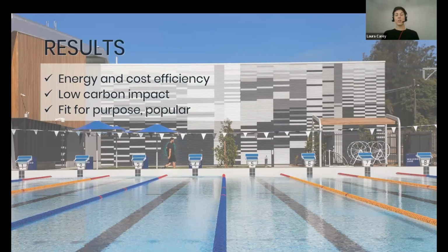The results, overall, it was a very successful project. We've ended up with an energy and cost efficient aquatic centre with a very low carbon footprint relative to a gas heated aquatic centre. It's fit for purpose, and I think it is the most popular aquatic centre in our LGA.